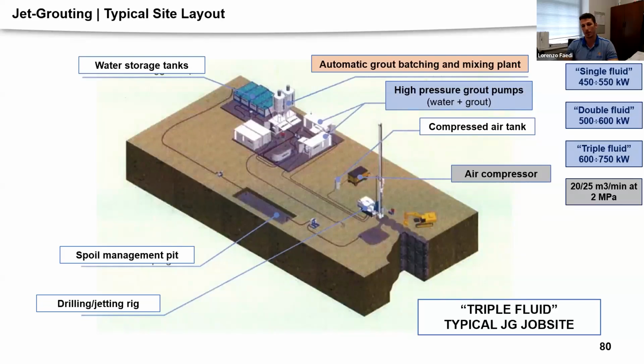So the first fluid is the grout. We will need a batching plant, which is the one here under the silo. We have some storage silos for the cementitious material. We have the storage for the water in the tanks. And everything is mixed and delivered into an agitator, which keeps the grout in motion. And finally, through a high pressure pump, it is delivered to the rig through a dedicated line.